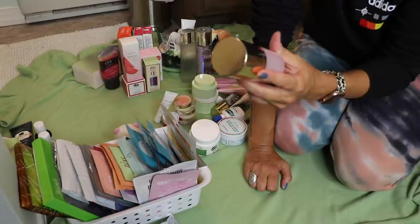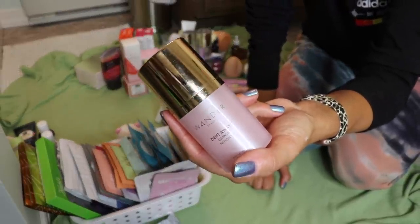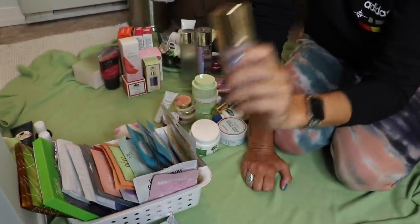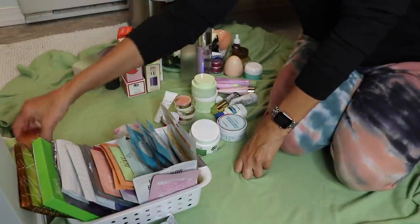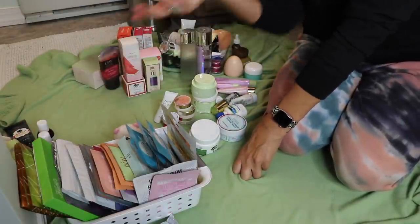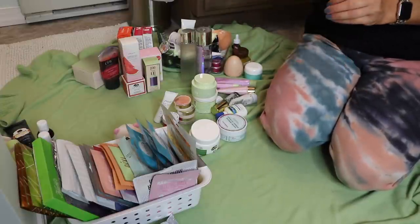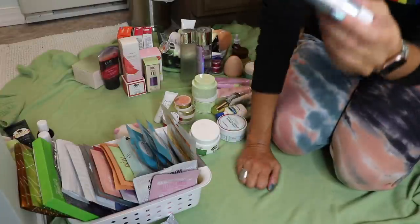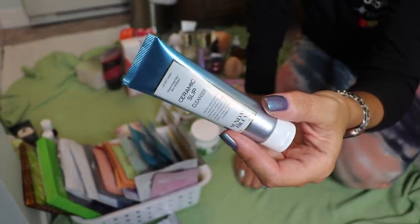The Wander Beauty Drift Away Cleanser. It's okay, it's decent. I have so many cleansers, so I'm gonna pass on this one. Not my fave, but I don't really have anything bad to say about it. I stick with my few cleansers and I don't really deviate unless I find one that I really love.